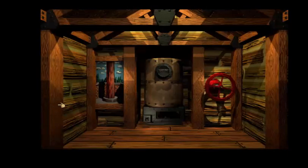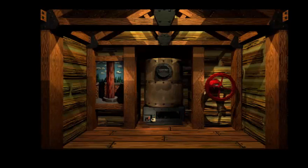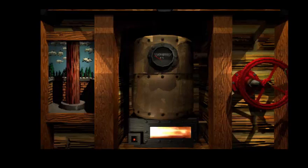It opens. Well, hot dog. What do we got in there? Nothing but matches. A matchbox. So here's a boiler that's not running, and let's try. We just grab the match. And we turn the valve, and the boiler's running.